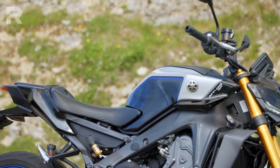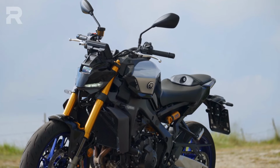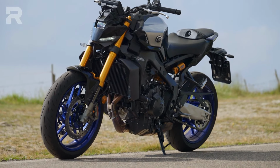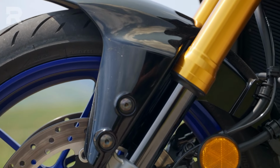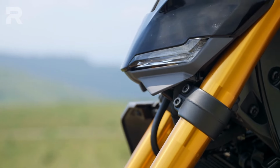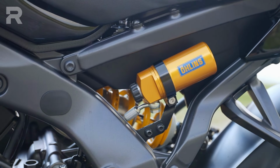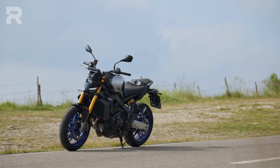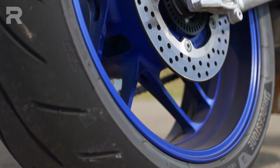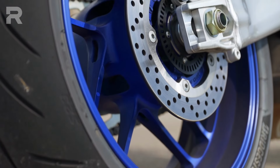Obviously, the most interesting part of the SP is the chassis. It should be noted that within the 13,099 euros, the already known aluminum frame and swing arm are paired with high-level suspensions, featuring the fully adjustable Kayaba fork, with DLC-coated stanchions, and an Öhlins shock, with remote preload adjustment. Additionally, since 2021, the MT-09 has been using wheels made with spin-forged technology, which allows for weight saving.